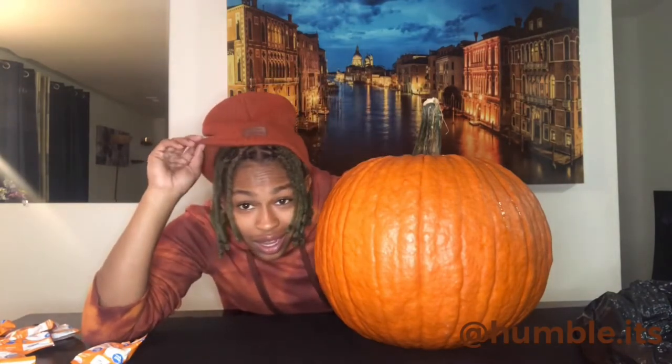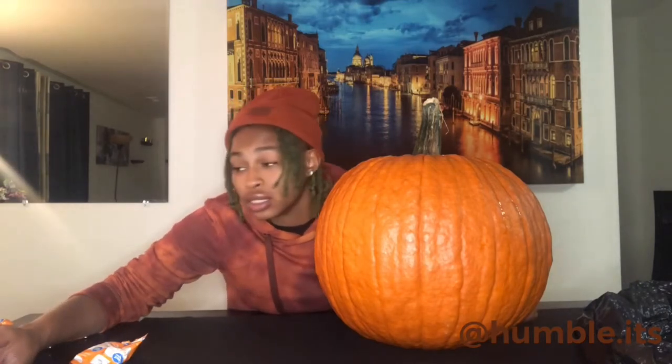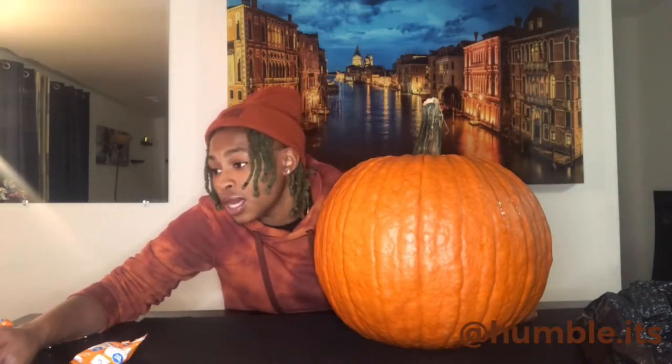Oh, y'all, look, I got my hair done. The kid got her hair done. And they're probably like, why are you wearing a hat? It's cold where I am, and I do not play about the weather. I'm just trying to get some tunes.